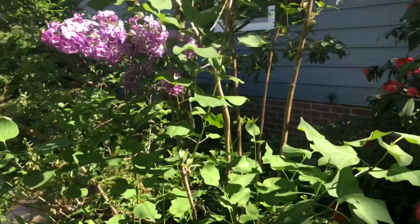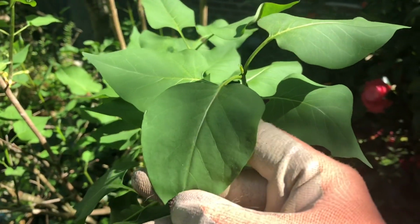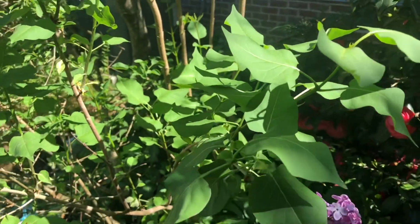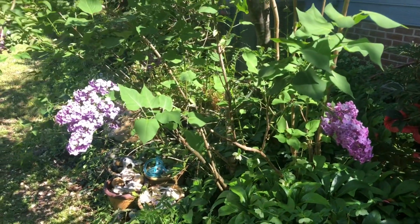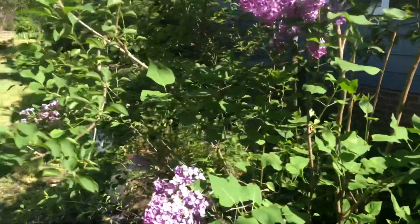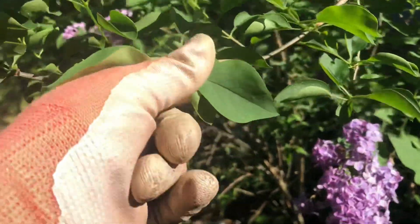Okay, so notice the leaves on this, which I should have picked up on, are much wider, just like Excel. Totally makes sense. This is the same species as Excel, just a slightly later flowering form with darker, large purple flowers. Okay, so next to it is this much smaller form.